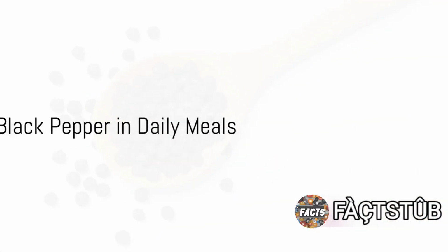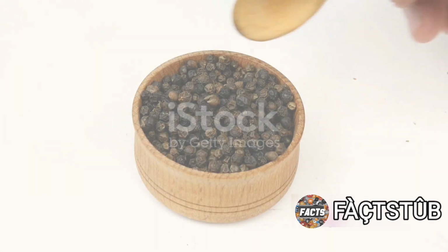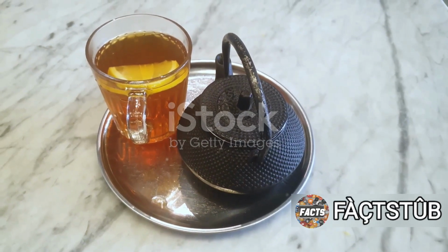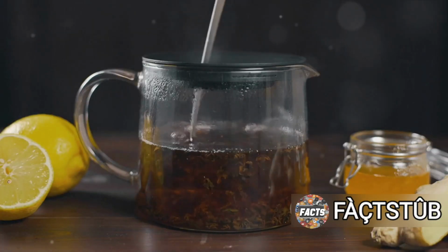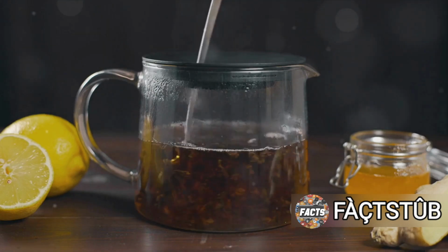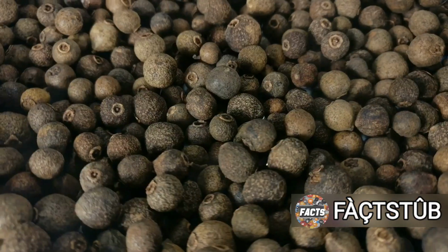Black pepper isn't just a spice rack staple. It's a versatile ingredient packed with health benefits. From aiding digestion with a simple cup of black pepper tea to soothing coughs with a honey pepper mix, it's a natural remedy that's as delicious as it is effective.